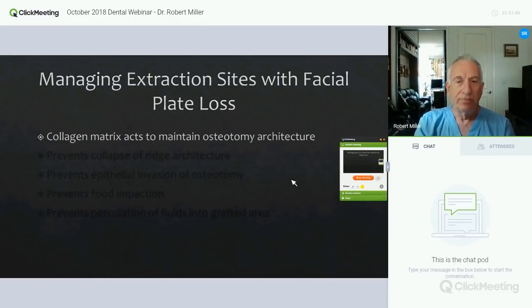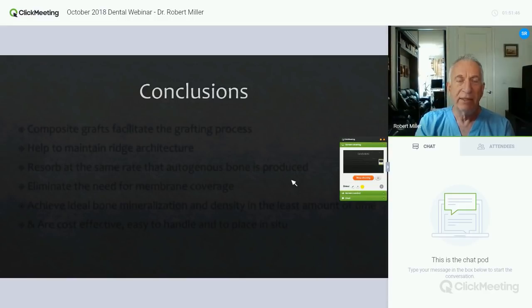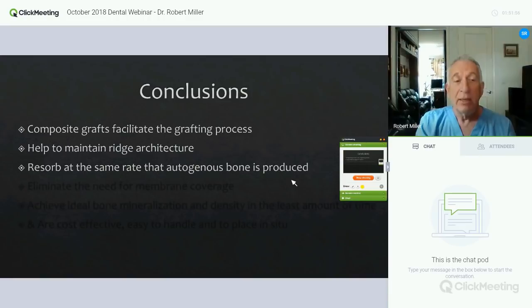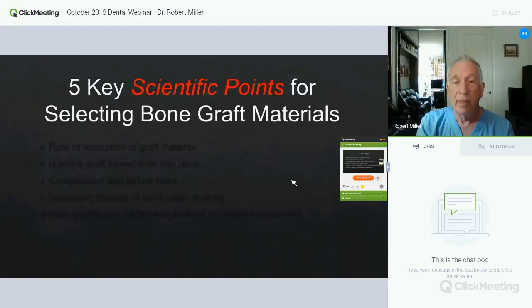Now, if we want to look at certain defects, and we're going to go through a few of these in our clinical presentation, composite grafts facilitate the grafting process. They help to maintain ridge architecture. They resorb at the same time that autogenous bone is produced. They eliminate the need for membrane coverage in some of these cases. They achieve ideal bone mineralization, cost-effective, easy to handle, easy to place.